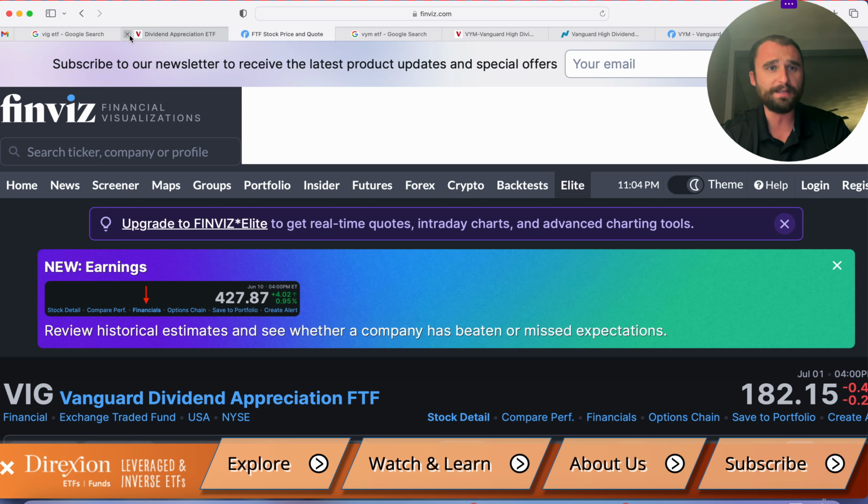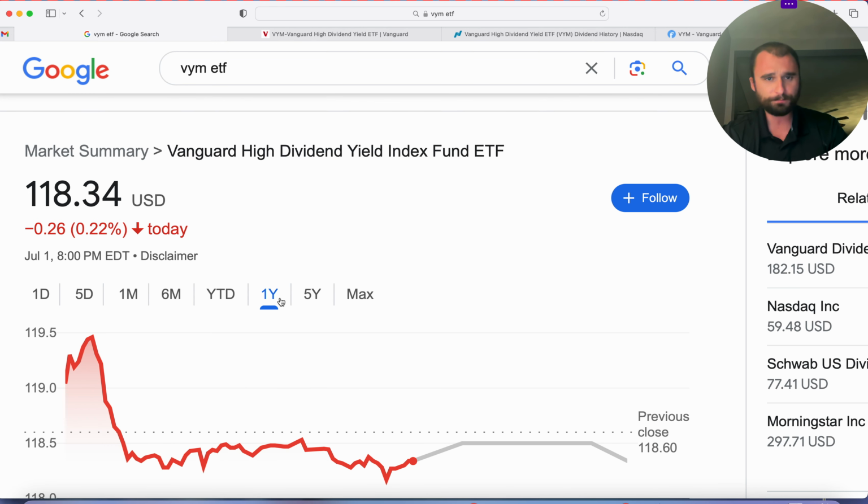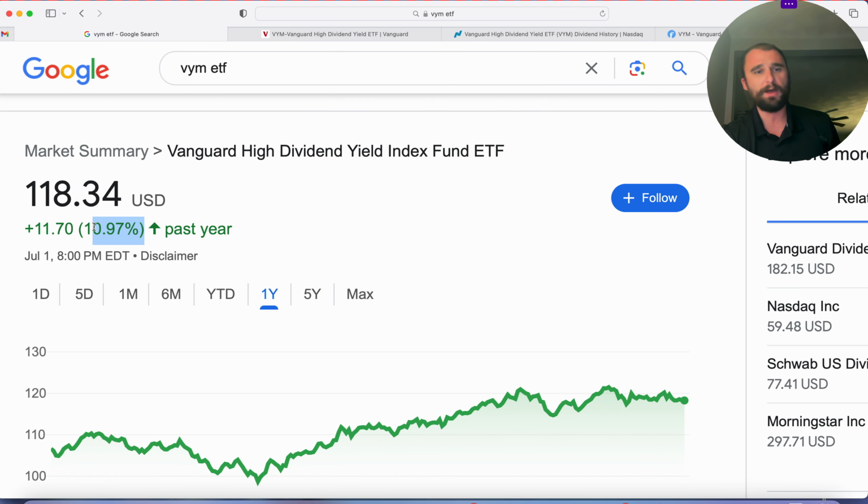With that being said, let's take a look at one more here for Vanguard. That one would be the Vanguard High Yield Dividend Index Fund. Over the last year, this one is up about 11%.